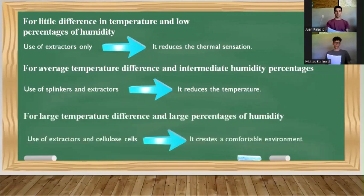The third one is the large temperature difference and large percentage of humidity. The most effective system for reducing a large temperature difference is the system that includes extractors and cellulose cells. This allows the temperature to be lowered whenever there is low humidity in the environment before turning on the system. This is possible at the time of high temperature because the sun that heats the environment also dries it. Being an environment with low humidity allows the incorporation of humidity to it. The biggest advantage of the system is that it creates a really comfortable space for the birds.